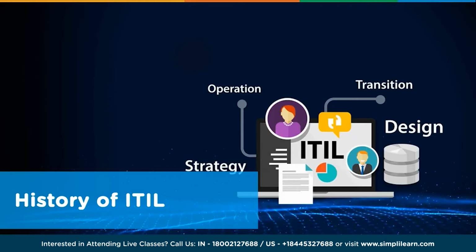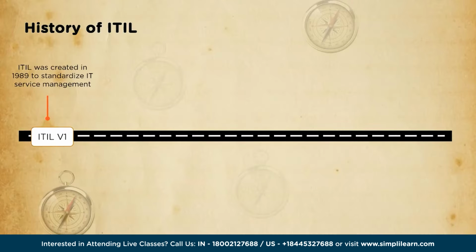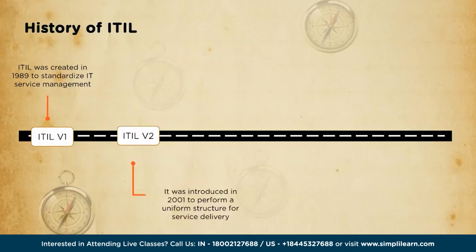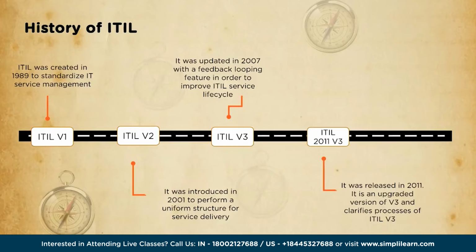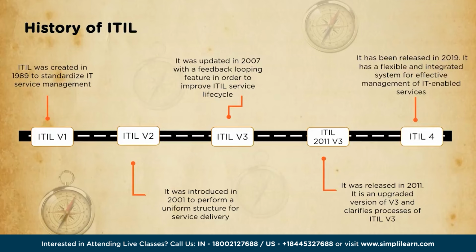Now let's talk about the history of ITIL. ITIL's first version was introduced in 1989 to standardize IT service management. To provide for a uniform structure for service delivery, ITIL's second version was introduced in 2001. In 2007, ITIL's third version was introduced. Now this aimed to improve ITIL's service lifecycle by introducing a new feature of feedback looping. Aiming to clarify the processes of ITIL's third version, a new version of ITIL V3 was upgraded and released in 2011. In 2019, ITIL's fourth version was introduced.